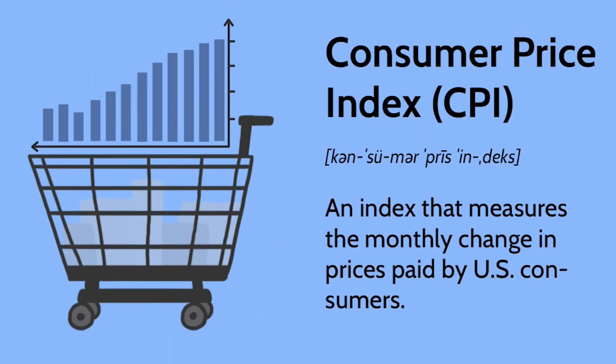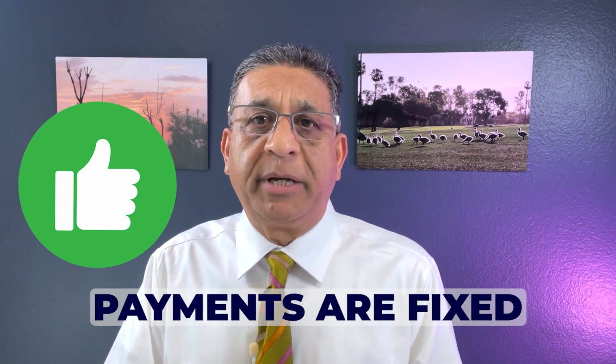One of the indexes, for example, is the prime rate or the CPI, which is the consumer price index. So as the CPI or the prime or whatever index your loan is tied to increases, your rates go up, and if it decreases, your rates go down. The advantage of a fixed rate mortgage is that your payments are fixed, they are predictable, and you have a stable payment for the next 30 years.